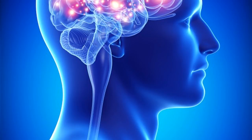Let's talk about cause and effect, for example. When we say the brain lights up in a certain area, right, but can we go the other direction?